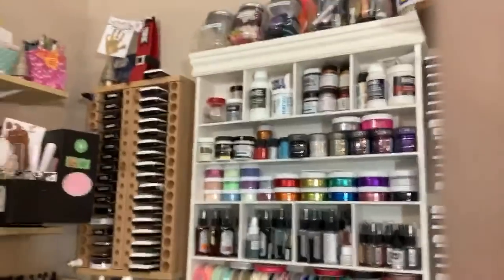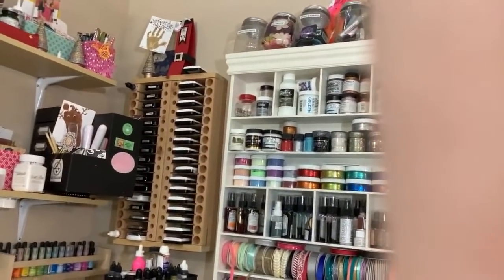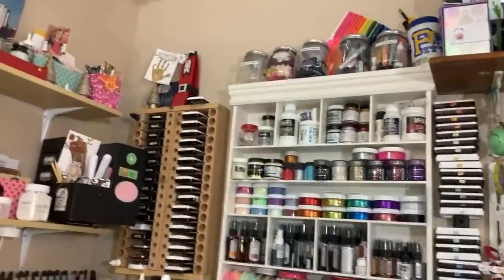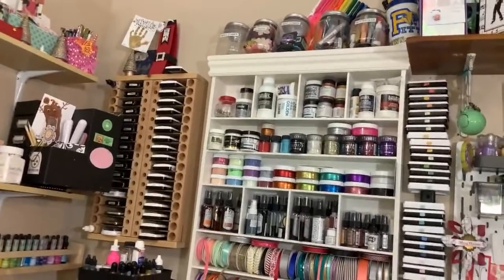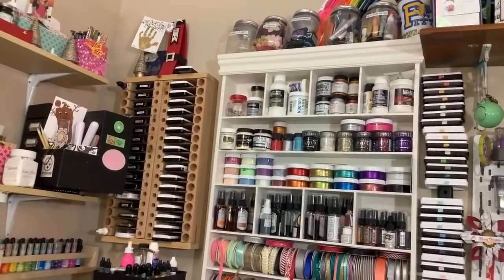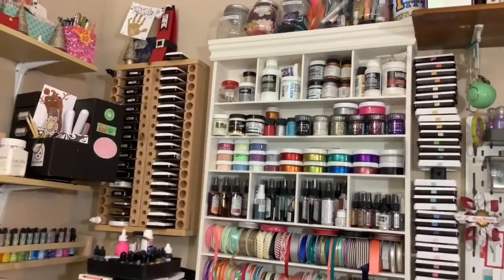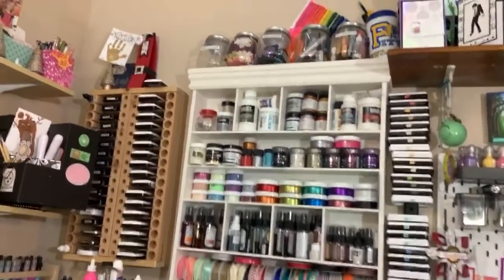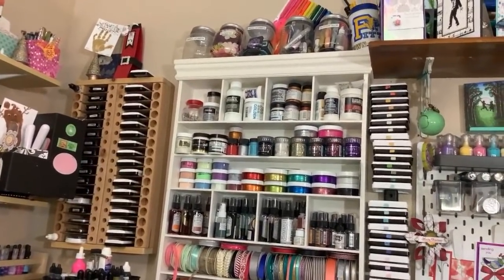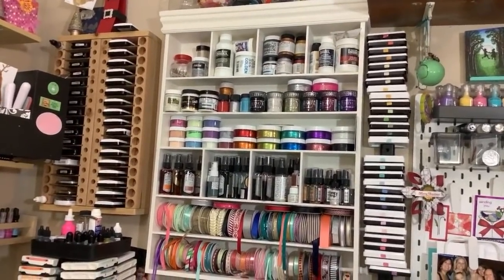All right, so all the way on the left, that ink pad holder that's hanging on the wall, my friend Kim's husband, again, made that for me because Kim's husband is just awesome. So all the way on the left are the Stazon inks, and the Hero Arts Ombre inks are to the right. In that middle section, that I believe is a wall unit from Michaels. So you can see my embossing pastes are at the top. Glitter pastes are in the middle.